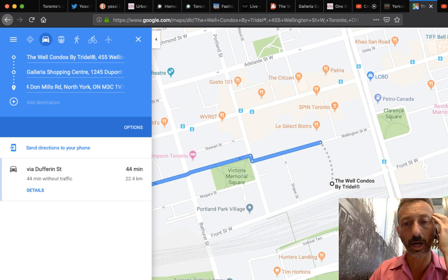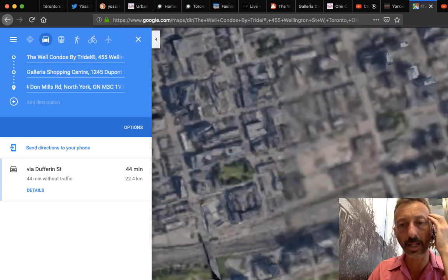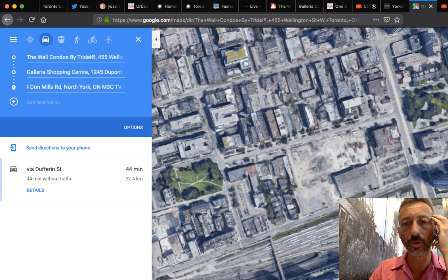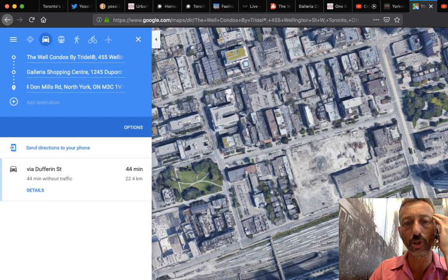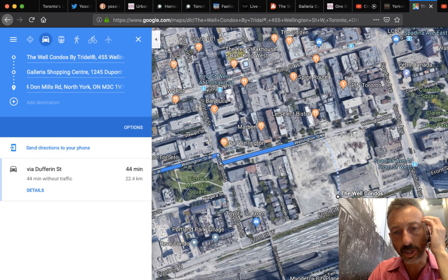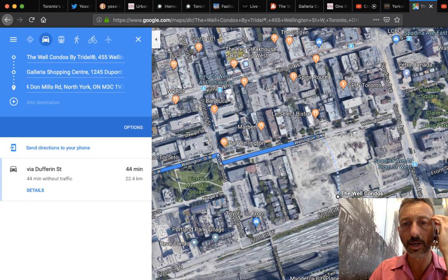So well, if we look at the satellite image, it's a giant site. It's right here. There was the Toyota and the Globe and Mail. It's a huge piece of land and extends all the way from Spadina, not to Portland, but to here. I'm not sure what that little stretch is. Okay, so that's where you're looking at.